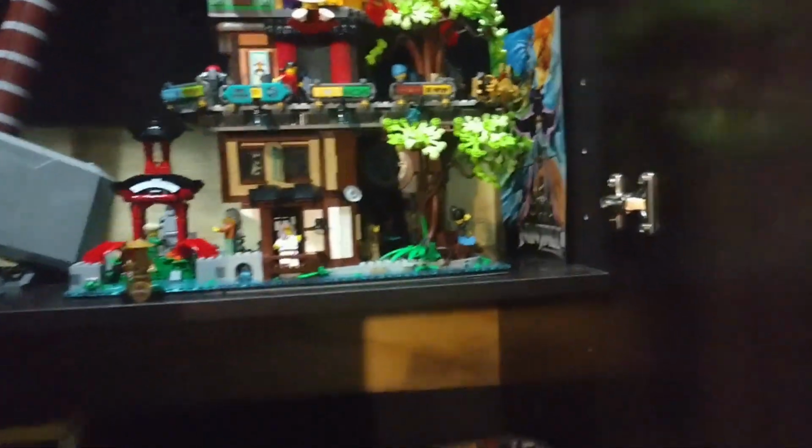No way. I have so many Legos. Look over here. Oh, I have that little space just in case I want to have some more Legos.